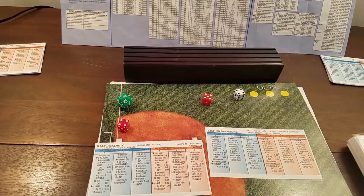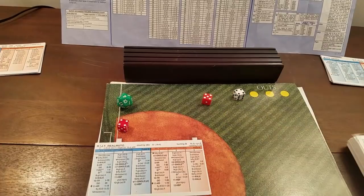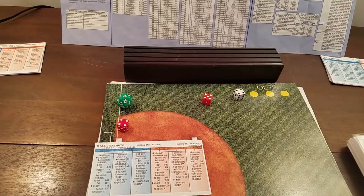So now we're going to get a pitching change because Strasburg just didn't have it. There's no other way to say it. He just didn't have it.